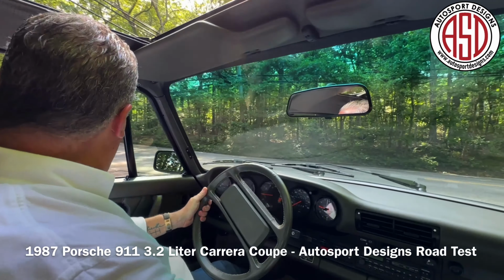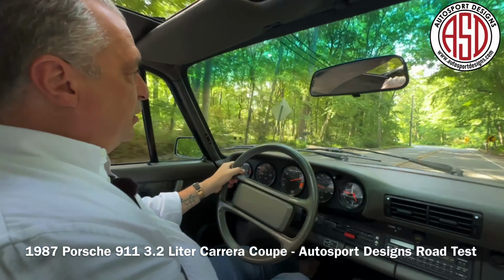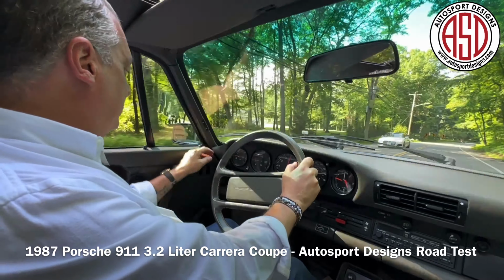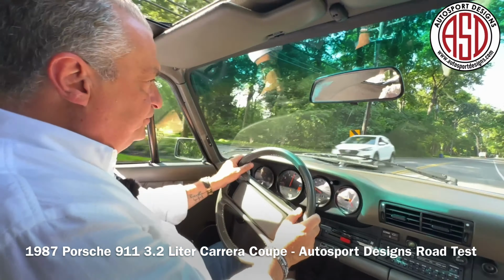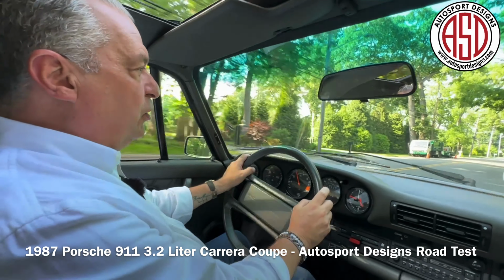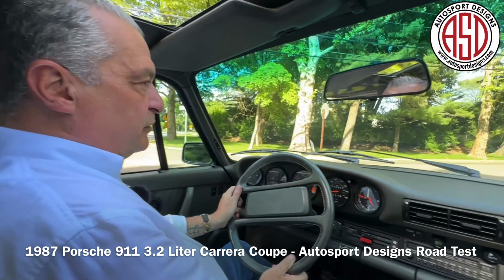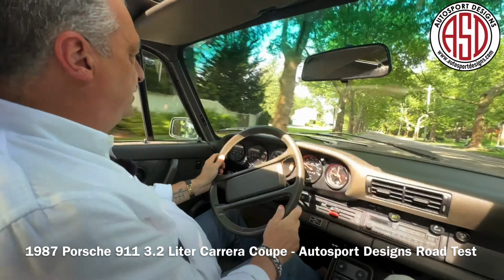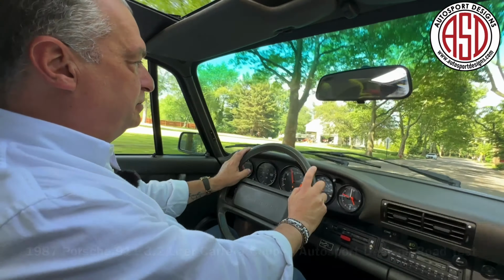So the flybys are over. It is a wonderful 3.2 Carrera. We're going to go back through suburbia this time. We're going to try the mirrors. Perfect. And I don't think there's any reason to go on the farm road to show its might. It is, again, an 87 3.2 Carrera. It's got plenty of horsepower, just enough grunt and character of a proper 911 G-bodied car.